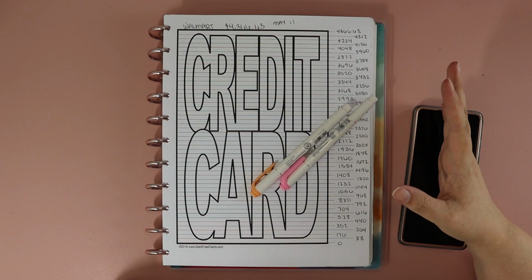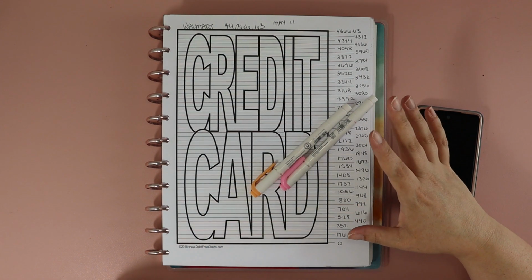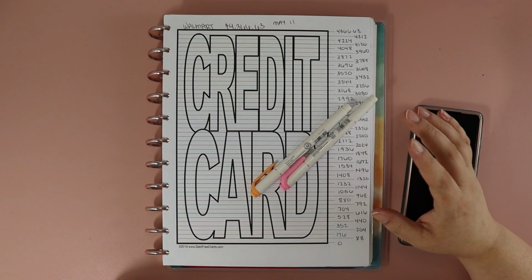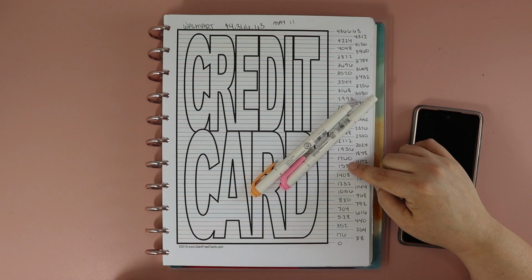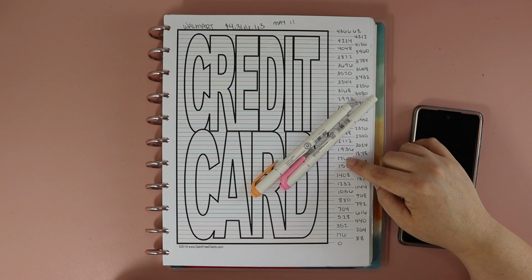So we took May to dial back our debt payoff plan a little bit, focus more on bulking up our sinking funds, and so we're not going to have a whole heck of a lot to color in here with my Walmart card.